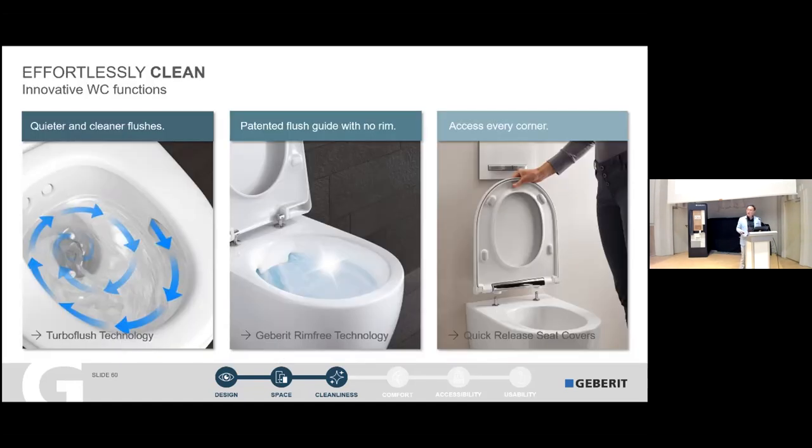Also, these apply to our shower toilets, and we also have different flushing solutions. The first one on the left is our turbo flush solution, so the water can cover the bowl much better, much quieter, and use less water to flush the toilet. Secondly is our patented rim-free toilet. So there are no hidden rims for keeping germs inside.